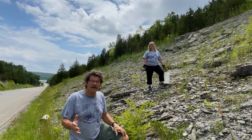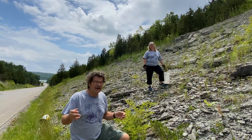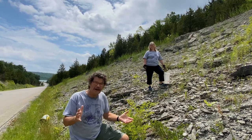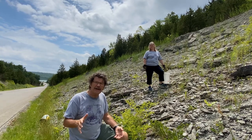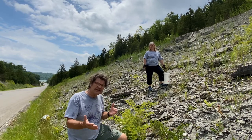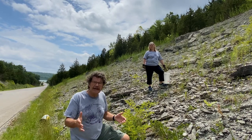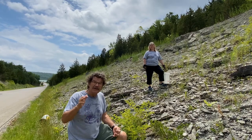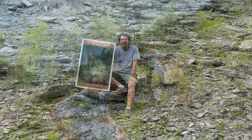So once you're here, it's going to be hot. You're going to need a hat. There's sweat bees, but they don't usually hurt you until you swat them. So you might want to put some bug spray on. I don't know, long pants, shorts, it's up to you, but the rocks are sharp. Follow the safety rules and you're here for a fun day.